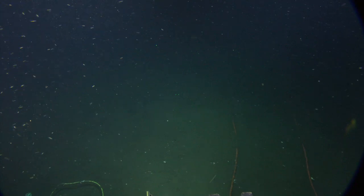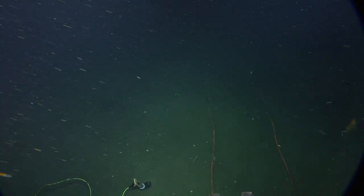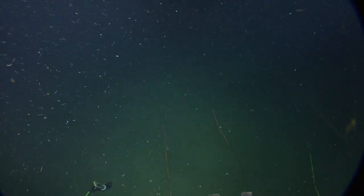All right, so what we're going to be doing is surveying some old cables that have been left on the seafloor for a while. So they might be a bit of a mess. We're just going to want to follow them and try to figure out what's on top of what, starting from the platform. I'm just getting my bearings here.